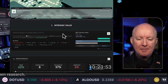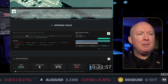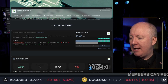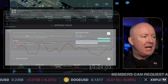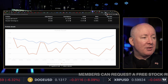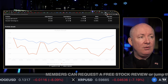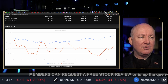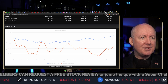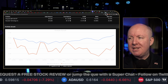Anyway, let's compare it now to the S&P. Let's do a back test to the S&P. If we look here, you can see how it compares. If you bought $10,000 in 22 of the S&P, you're now worth 11. If you bought $10,000 of Skywater in 2022, you're now down to $7,000. You can see how volatile this is. It's extremely volatile. It's not a steady growth at all. With some movement, it's literally up and down.